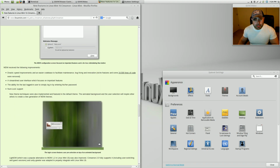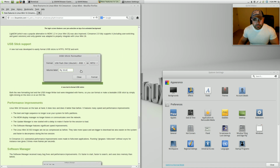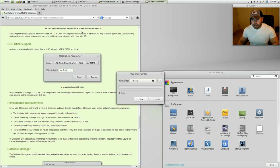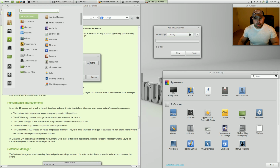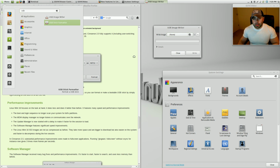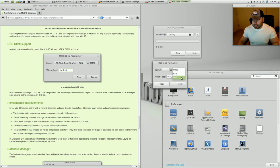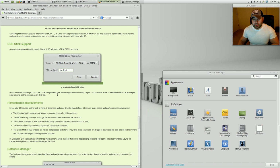Looks really, really nice. So we've got drastic speed improvements to the Mint Display Manager, a streamlined user interface, the ability for the last logged in user to simply log in by entering his or her password, and number lock support. You have a new USB stick tool where you can actually format a USB stick, FAT32, NTFS, and ext4. I used to use GParted for this, which you can still do, but they have a nice little tool for that now.